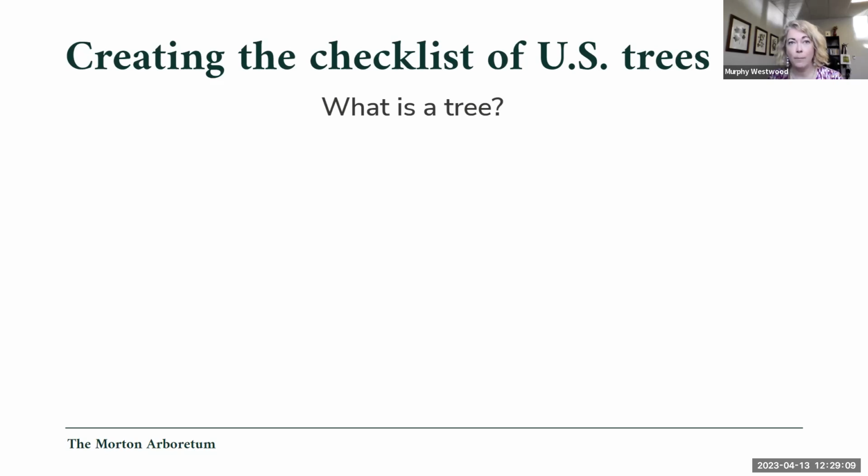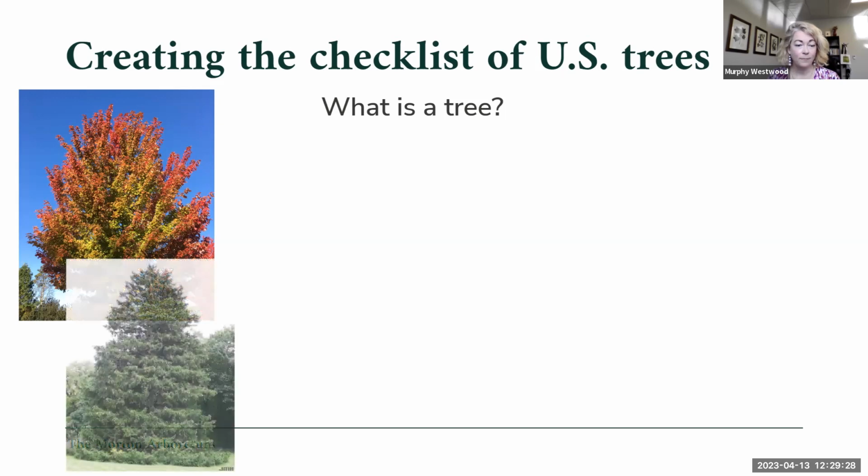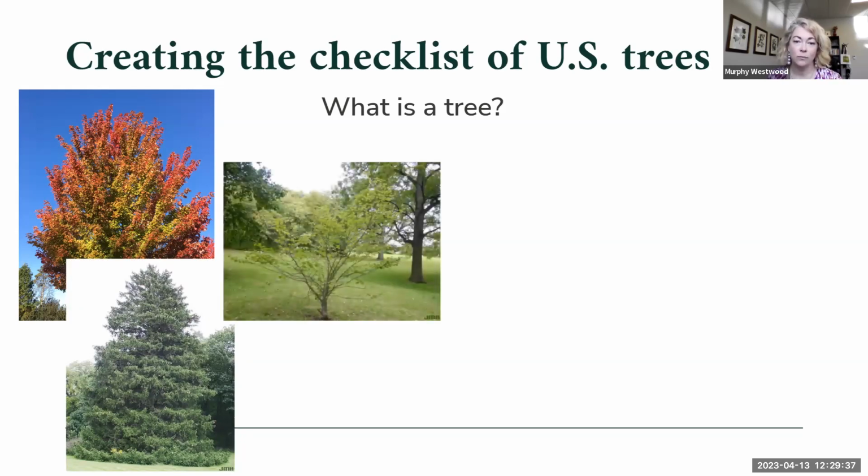There is no biological definition of a tree, not in quite the same way there is for a fruit or a leaf, for example. So picture in your mind a tree. It probably looks like perhaps this maple, right? I think we can all agree that that is a tree. What about a spruce? Is that a tree? Yes, I would say that's a tree, definitely a tree. What about this shrubby witch hazel? It's multi-stemmed, it's maybe only 10 or 12 feet tall, and doesn't have a single strong central stem with an arborescent feel. Is that a tree?